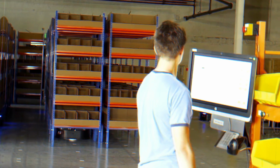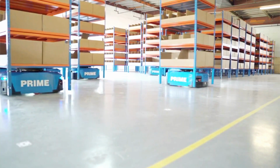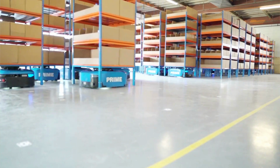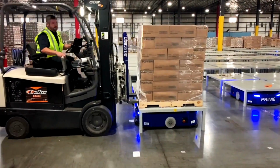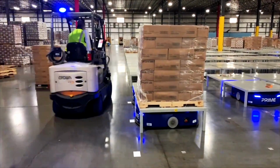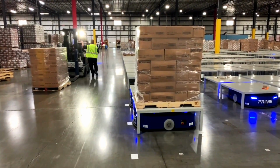We provide mobile shelf, which is a goods-to-person shelf unit. It can move up to 1,100 pounds. And then we also have our mobile pallet solution, which is a pallet mover, palletization robot solution, that can actually move up to 4,400 pounds, so just over 2 tons.